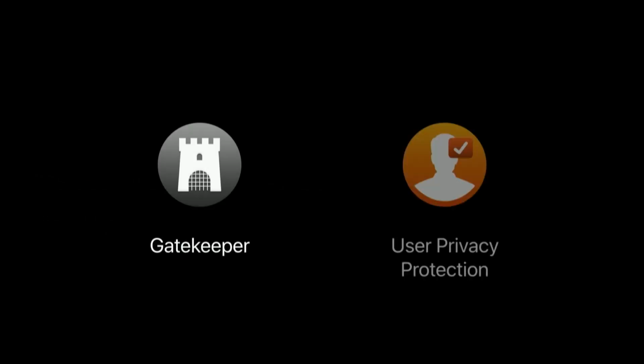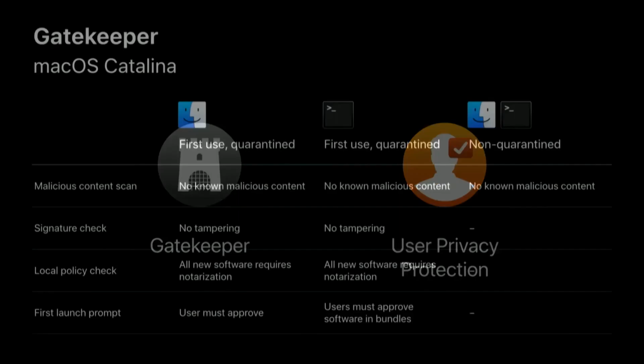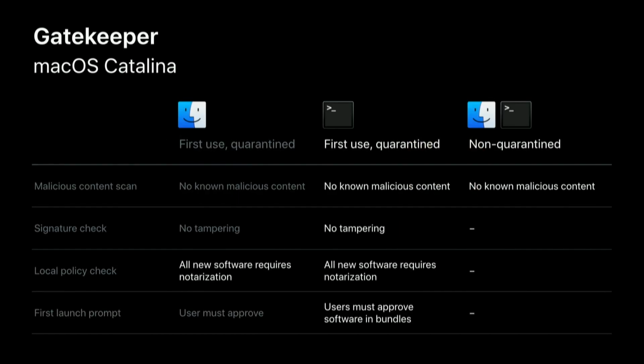Some things that you may have noticed are things like Gatekeeper, and user privacy protection, which are features that we pioneered in macOS Mojave and continue to improve in Catalina. So in Catalina, Gatekeeper is getting vastly expanded. There will be malware checks in virtually every execution path. Software has to be notarized to run.